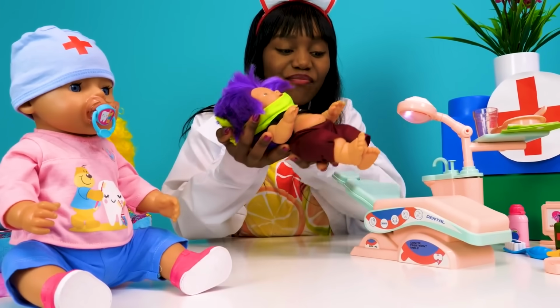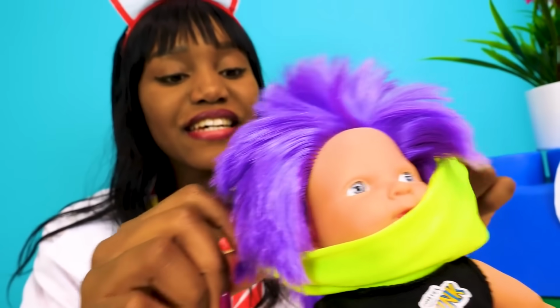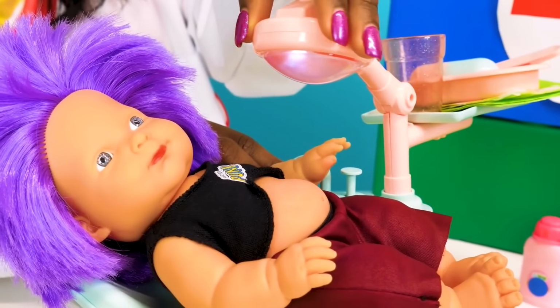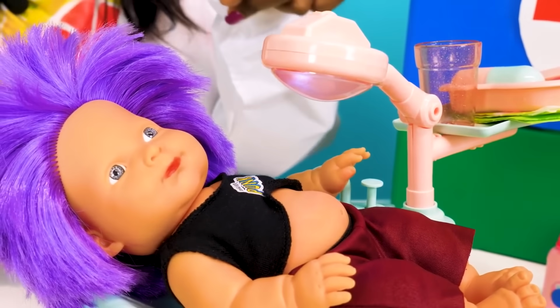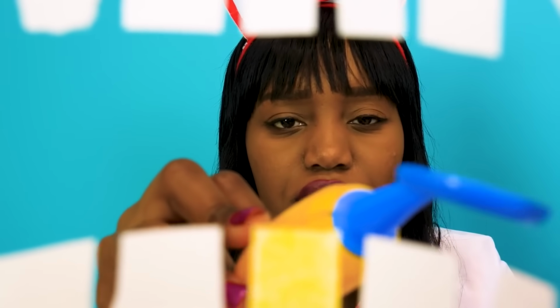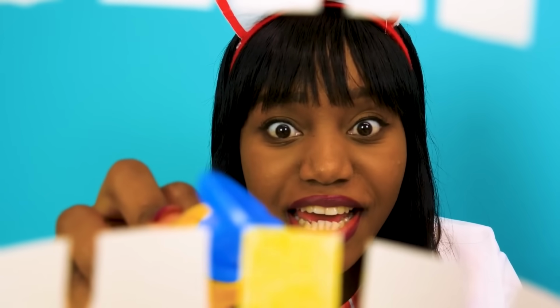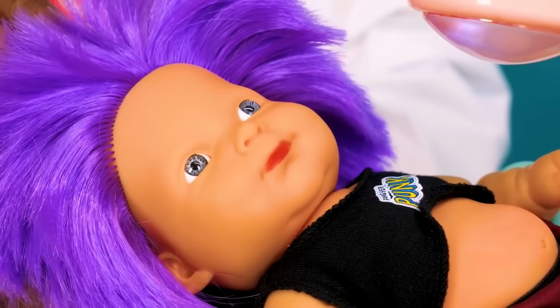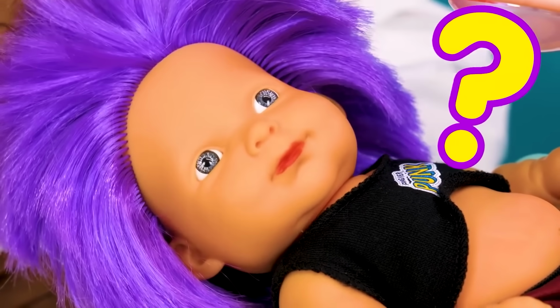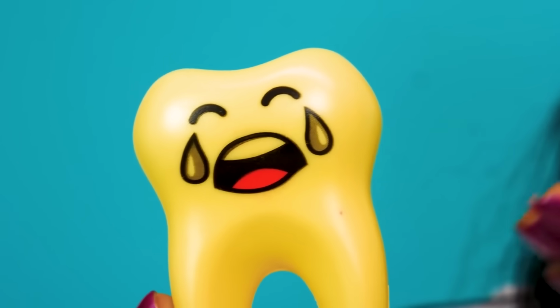Okay, have a seat, Hanky Panky. I'm taking off your bandage so that I can have a closer look. Okay, let's have a look. Uh-oh, there's one sick tooth over here. It's got a cavity. A cavity is when your tooth gets sick because you don't clean it properly. Look, the tooth is crying because it doesn't like being sick.